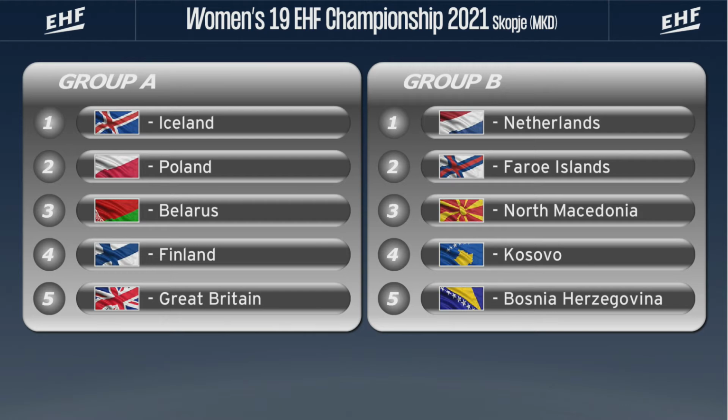So let's take a look at a rundown of the two groups of 5. Iceland, Poland, Belarus, Finland and Great Britain making up Group A. The Netherlands, Faroe Islands, North Macedonia, Kosovo and Bosnia-Herzegovina making up Group B. As I mentioned a couple of moments ago, it's Poland who have the pedigree in this competition, having been second in 2019.